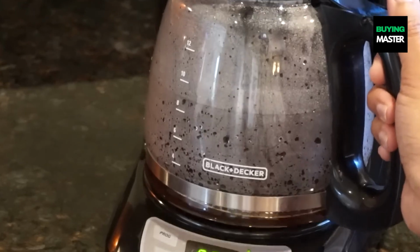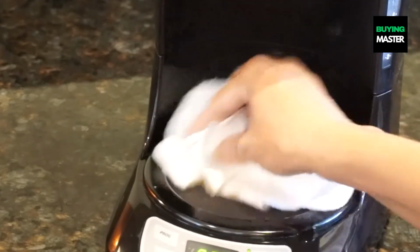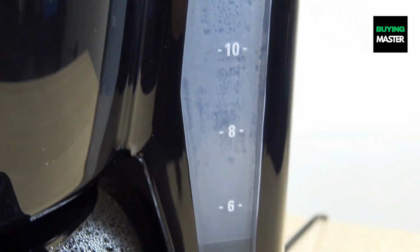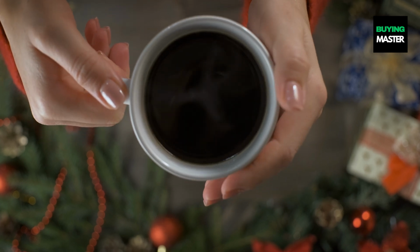As for downsides, some users report that the water reservoir can be tricky to fill without spilling. Additionally, it doesn't come with a built-in water filter, so if water quality is a concern, you might want to use filtered water for the best results. But overall, these are minor inconveniences for a coffee maker at this price point.